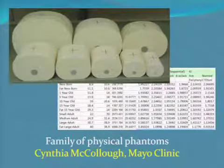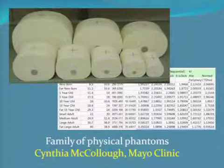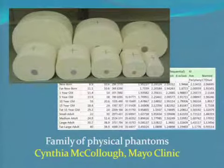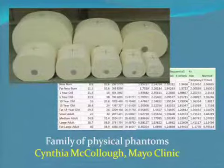Cynthia McCullough and her Mayo team developed these torso phantoms. These were meant to look like abdomens of lots of different sizes and shapes. And they also looked at what's the CTDI vol associated with scanning all of these things, particularly if we use sort of a static technique. What differences in reported dose do you see? And you would imagine you would see a big range.